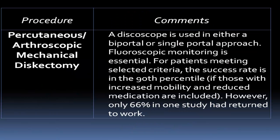Here's some common examples. Percutaneous arthroscopic mechanical discectomy. A discoscope is used in either a biportal or single portal approach. Fluoroscopic monitoring is essential. Patients meeting selected criteria have a success rate of 90% if you include increased mobility and reduced medication. However, only 66% in one study had returned to work.